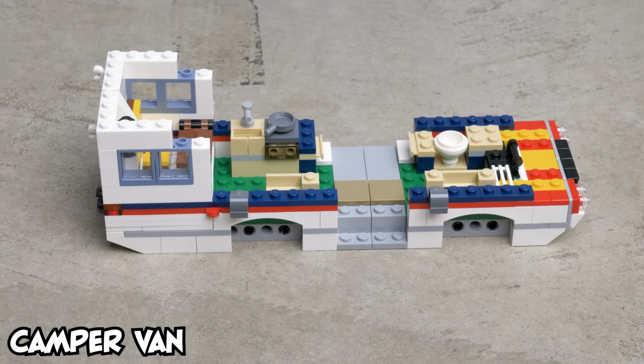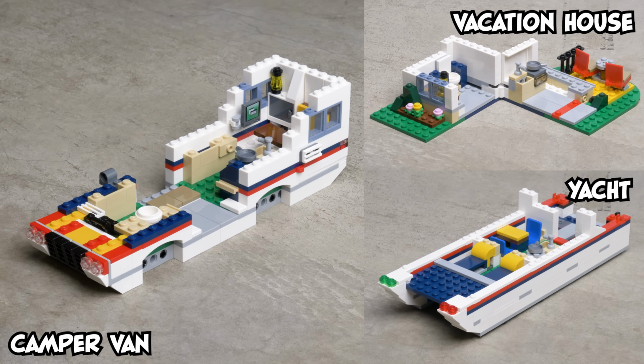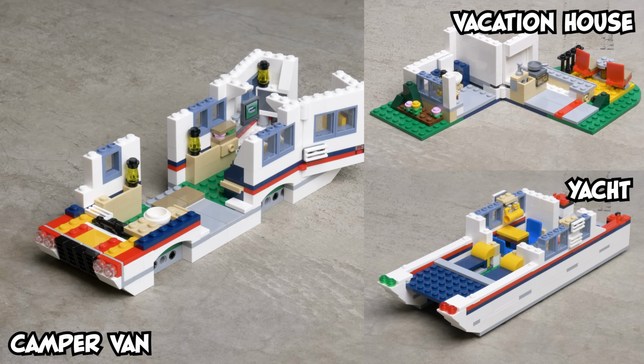And we can compare the mini kitchens in all 3. The sink and range are almost identical. Nice use of windows, and look at these clean brick-built stripes on both the van and the yacht.